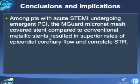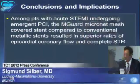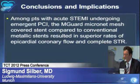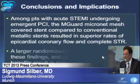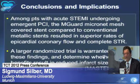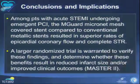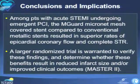So we can conclude that among patients with acute STEMI undergoing emergent primary PCI within 12 hours after symptom onset, the M-Guard embolic protection device with this mesh-covered stent, but again it's not completely covered, it has holes, compared to conventional metallic stents, either bare stents or drug-eluting stents, resulted in superior rates of epicardial flow and complete ST segment resolution. Of course, this was a surrogate endpoint, and we need a larger randomized trial to verify these findings, with death and MI as a primary endpoint.